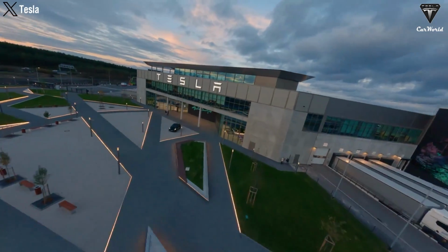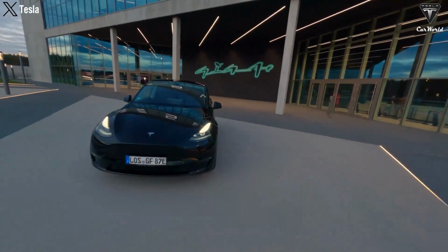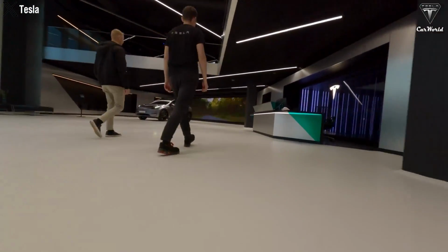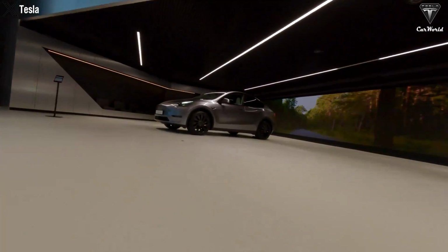So, what do you think about this new battery technology that Elon's been working on? And how will the electric vehicle market explode after the launch of this 4680 dry electrode battery?